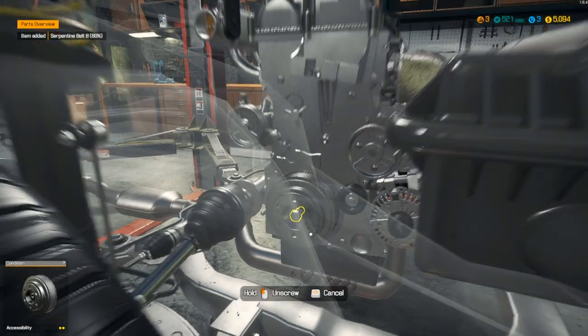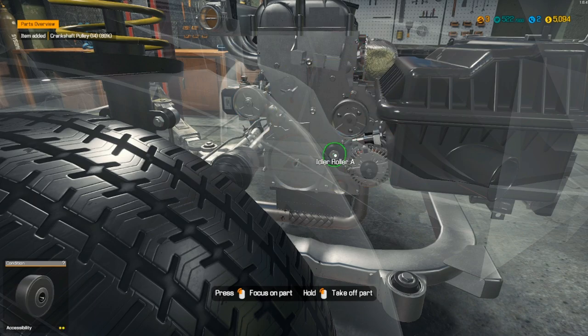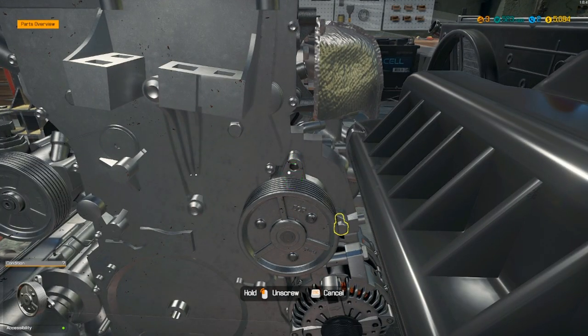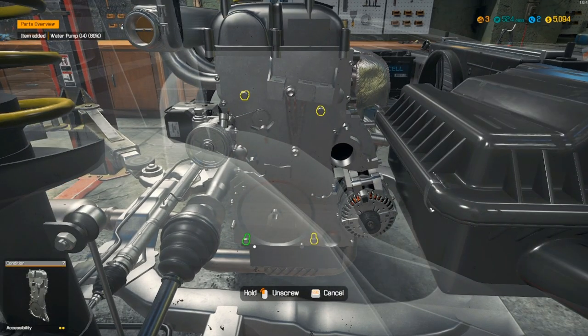Right, so we're going to have to remove the crankshaft pulley, obviously. This one might be in the way. I think this one might also be in the way. Let's see if I can remove it without removing the alternator. Yes, I can.